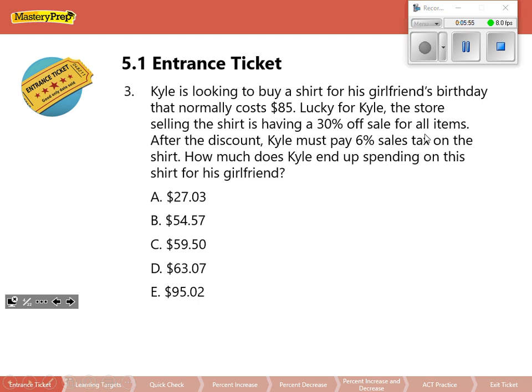And the last one. Kyle is looking to buy a shirt for his girlfriend's birthday that normally costs $85. Luckily for Kyle, the store selling the shirt is having a 30% off sale for all their items. After the discount, Kyle must pay 6% tax on the shirt. How much does Kyle end up spending on the shirt for his girlfriend? Does anybody have the answer for it? D.